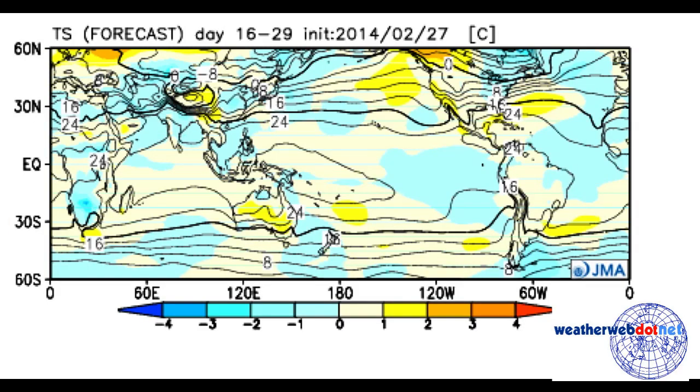Here's the temperature forecast again for the same period. So once again from the 15th through to the 28th, and very interesting to see this as well, showing temperatures here, look, above normal for the time of the year, so keeping it very mild through this period too.